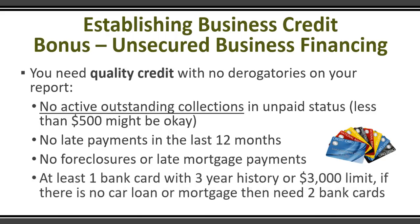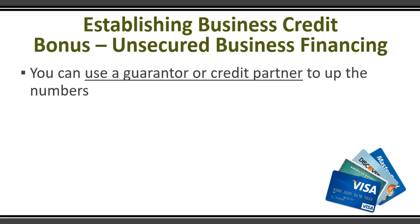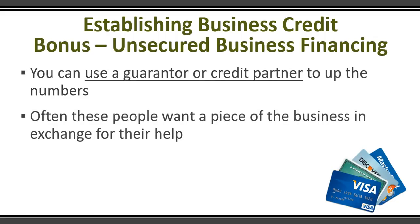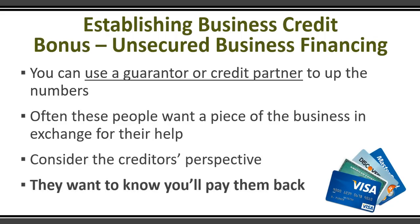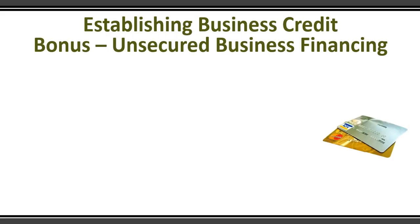At least one bank card with a 3-year history or $3,000 limit. If there is no car loan or mortgage, then you'll need 2 bank cards. You can use a guarantor or credit partner to up the numbers. Often these people want a piece of the business in exchange for the help. Consider the creditor's perspective. They want to know you'll pay them back.